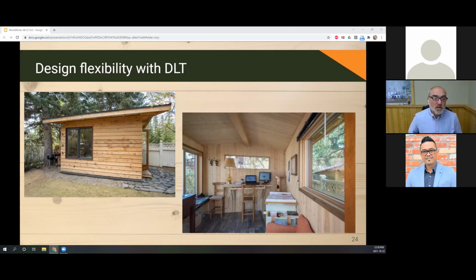So now I'll show a couple of projects that we have done here over the last few years, just to give you an idea of what's possible. As you can see, none of them are multi-story, they're all small spaces. This is an office workspace in Canmore, Alberta, and it's only 120 square foot. Same thing here, we have a cross-laminated DLT on the wall and a stacked DLT on the ceiling.